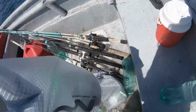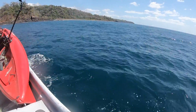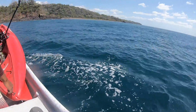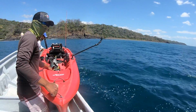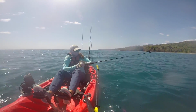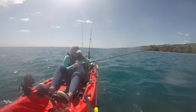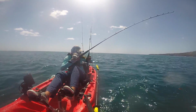All right, well, we have found some calmer water. We still have definitely some wind, but it's gonna be fishable. So the three of us are headed back in. I have a fish on, I think. Fish on.